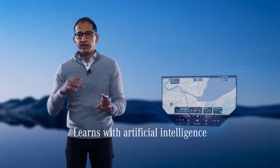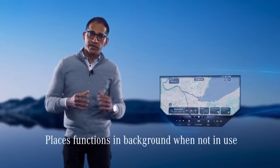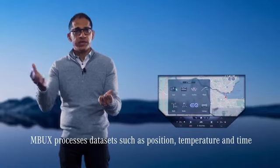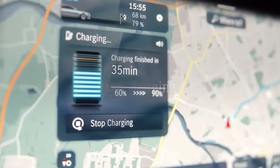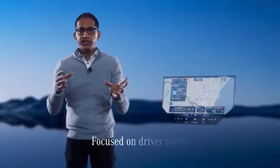The system learns with AI and adds more individual functions on the top as they're required, or places them in the background if they are not being used. In this zero layer of Hyperscreen, MBUX also uses AI to process datasets such as position, temperature, and time. Its intelligence also assists you with route planning and charging to help you get the most out of your electric mobility experience.